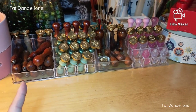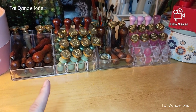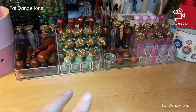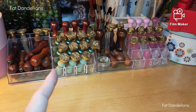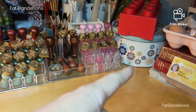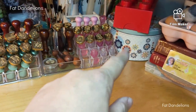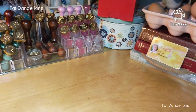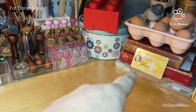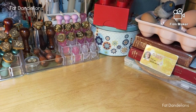I don't know where the rest of it is, so I have to count how many I have. But I'm not going to today or this week. I'm kind of busy. Then I have my Lego container. My cookies container that I ate the cookies already, so it's filled also with miscellaneous stuff. My fake eggs, my fake bird, the books that I like, and underneath is rocaille beads.